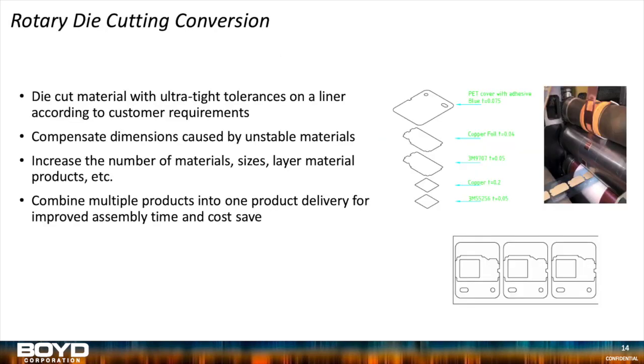For the precision converting process, the first one I would like to introduce is rotary die cut. It die cuts material with ultra tight tolerance on the liner according to customer requirements. It can compensate for dimensional changes caused by unstable material. Also, this can increase the number of material sizes and layers, and can combine multiple layers into one product delivery for improved assembly time and cost savings. This is a pretty high conductivity process.